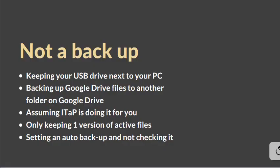Now, I trust that you are all going to adhere to a very responsible 3-2-1 backup strategy. But just in case, I also want to talk briefly about some common practices that don't actually count as a backup. So on our not really a backup list, we have keeping a USB drive next to your PC. If you're keeping your backup copies with the original copies of your files and the space where you're holding both of those floods or there's a fire, all of your copies are destroyed. So in that case, that type of backup doesn't fully protect you.